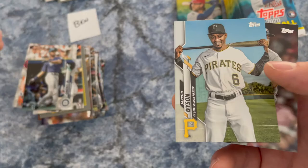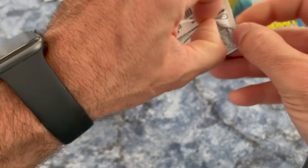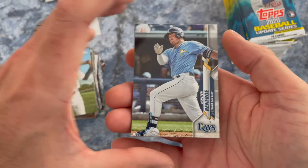And Justin Verlander wraps up pack number seven. So Ben, let's jump on in here now to pack number eight. Almost halfway done with this box. 16 packs, 256 cards in this Target box. Not a bad deal. So starting off pack number eight, Hunter Renfroe with the Rays.